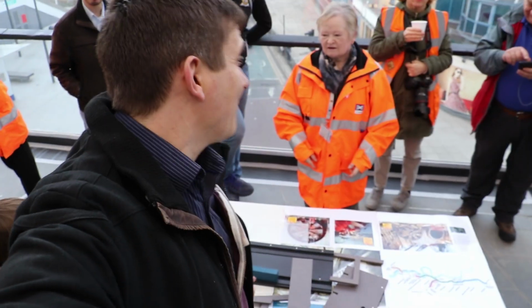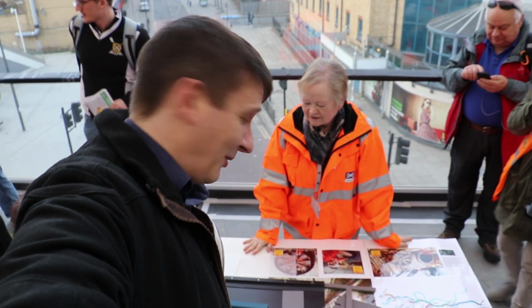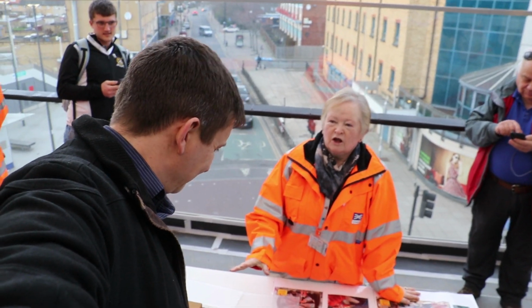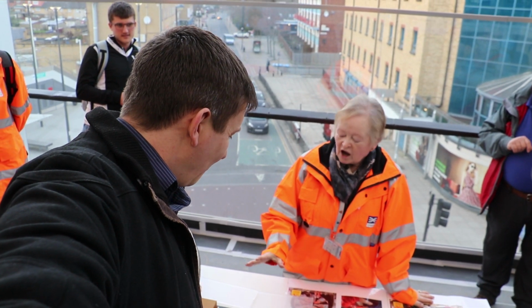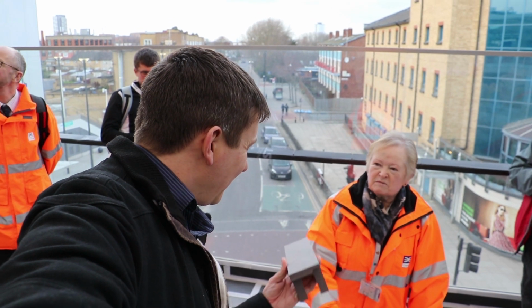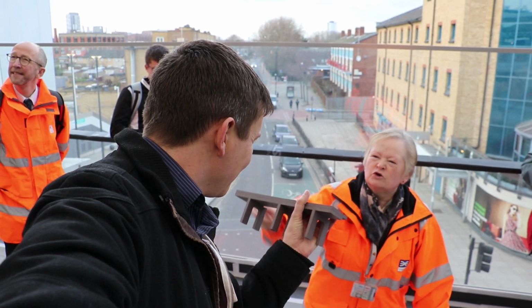We found them. Madam, what's your name? I'm Helen McCarthy, I work for Crossrail. Helen, could you just describe what this is? Yes, this is an approximate model of Custom House Station, and the challenge is to put together Custom House Station from these parts. And what's this? Is this like balsa wood, or what is this? What's this made out of? That's wood.